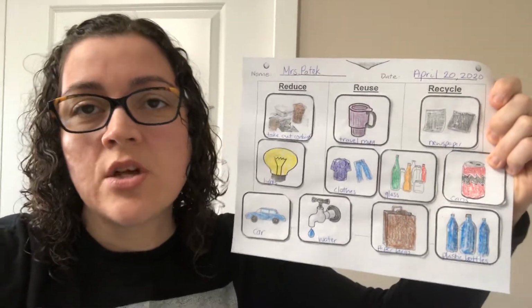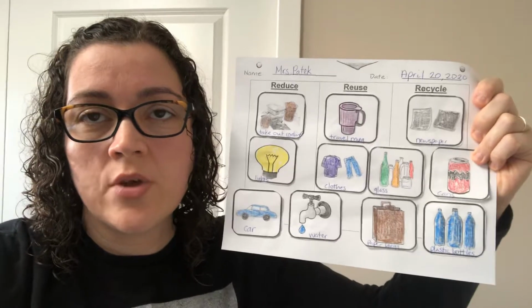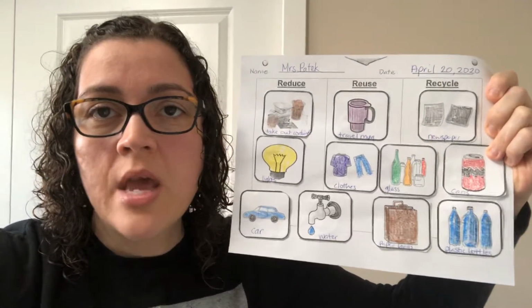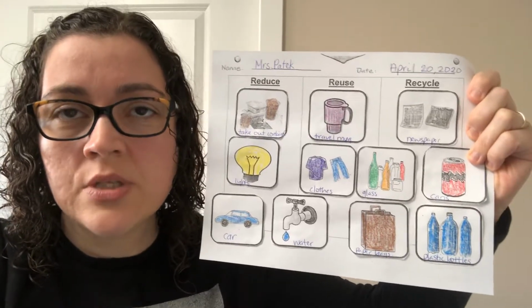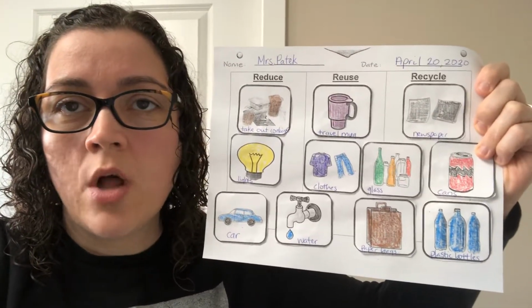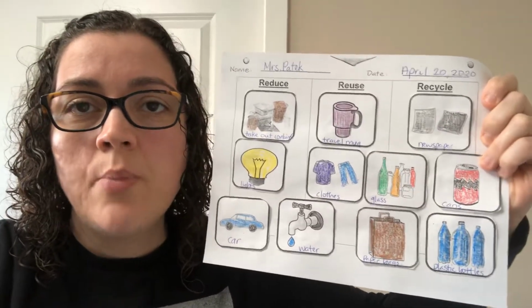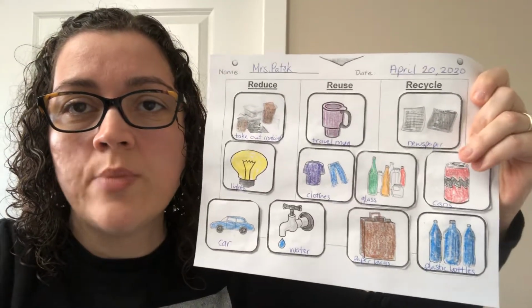So that's number 1. The next one that you need to be working on is this one, and it's got 3 sheets. One is the sheet with the columns, and then the other two sheets have the pictures. And then you have to color the pictures and then put them in the right column. And one column says reduce, one is reuse, and one is recycle. But as you can see, some of them kind of go in between both.